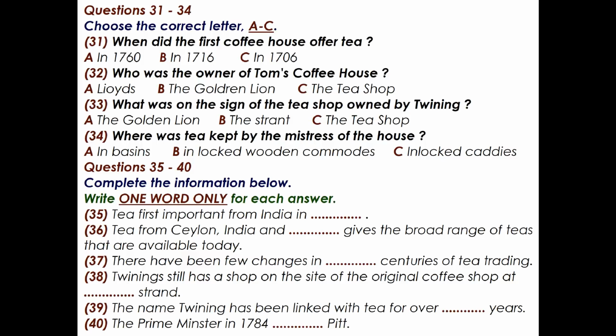A healthy trade with India was soon established, and tea clippers, like the Cutty Sark, now a museum in a dry dock at Greenwich, were reaching the peak of their sailing days. In 1879, the first limited shipments of Ceylon tea began to arrive, and by 1880 this had been firmly established alongside Indian and China teas, giving the broad range of teas that are available today.